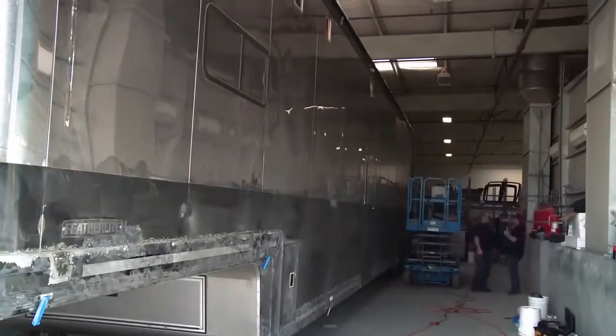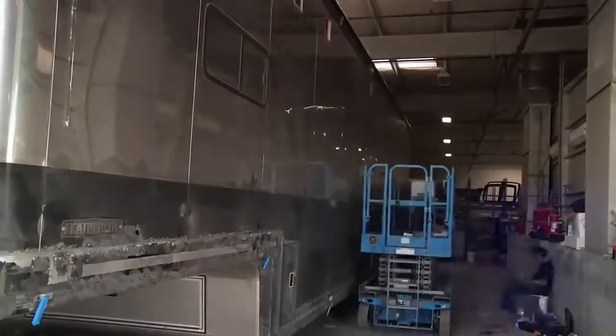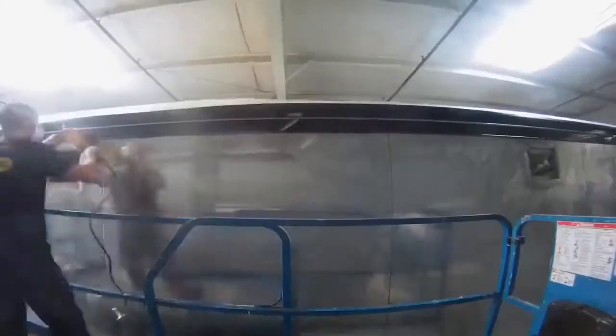Today we're gonna start the prep on the Continental Tire Big Rig. First we gotta clean the entire surface and get it ready to go. In that we're gonna have to grind it with grinders. Get an etch onto the metal so that the primer can bite to it. So then when we put the top coat on top of that, it's gonna stick and it's gonna last forever.